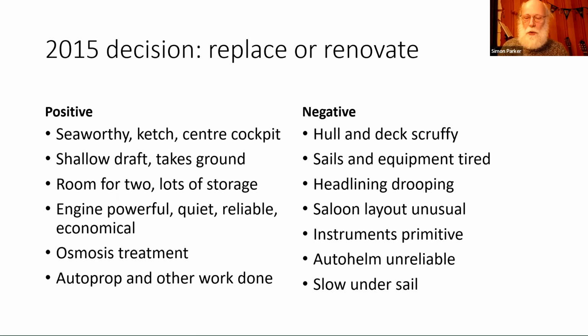So instrumentation, the autohelm was on its last legs, and she was not performing too well under sail. So we decided in 2015 that we would not sell her.